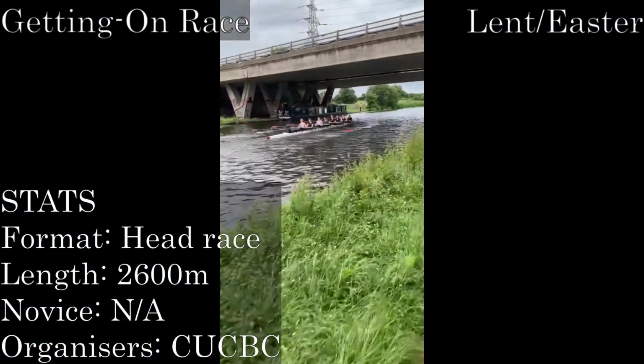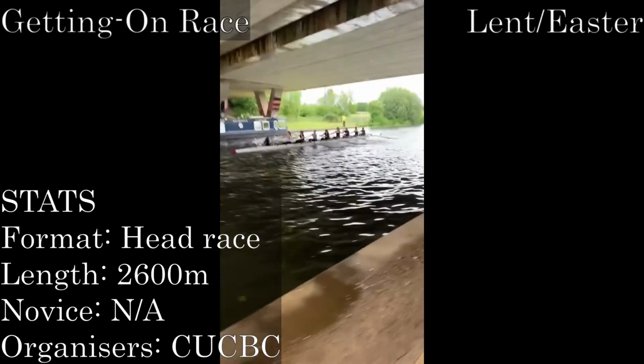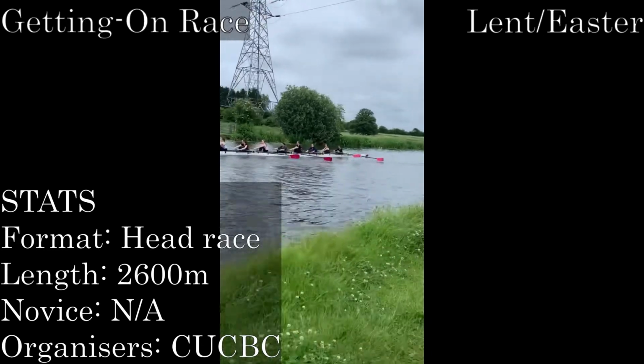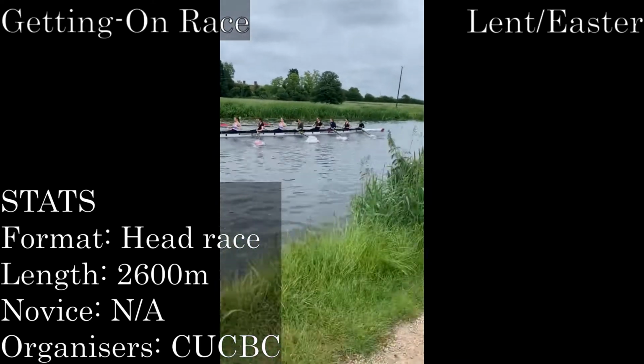The Getting On race, or GORE, is a requirement for some crews to secure a place on the Bumps roster, as there are a limited number of spaces available. It is run on the Friday before the beginning of Bumps, and is a motorway bridge to railway bridge head race. The 12 fastest men's crews and 6 fastest women's crews secure a place in the lowest divisions of the Bumps.